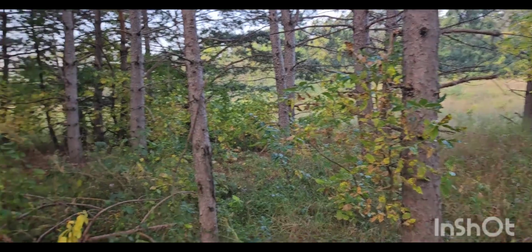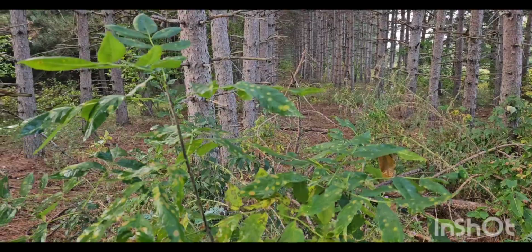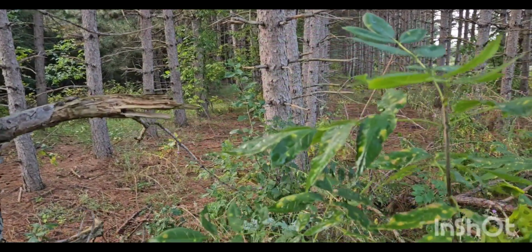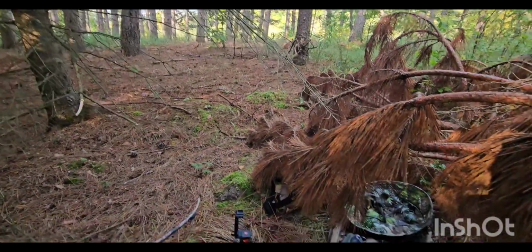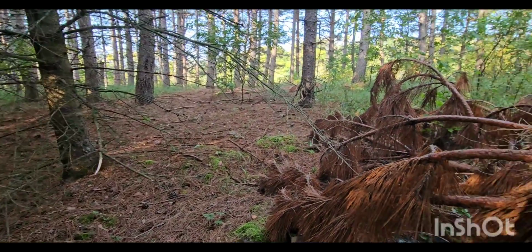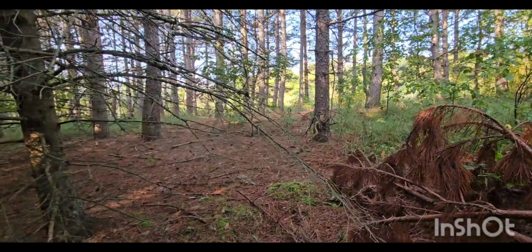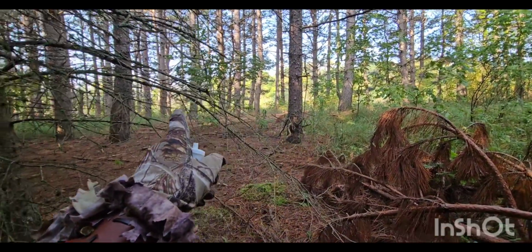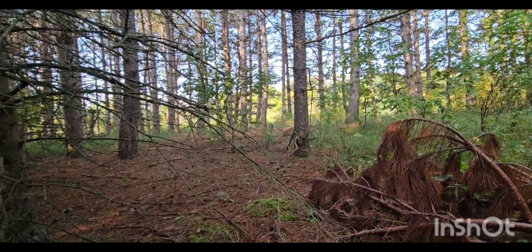Okay, I'm gonna go down a little further and get past all this crunchy stuff, get in the thicker pine needles where it's quieter, and I'll show you the setup when I get there. Set up now. I got a few trees. Here, let me stand up a little. I got a few trees out there, ranged out 13, 14 yards. I know which ones they are. The crooked one right there, that's 14 yards.